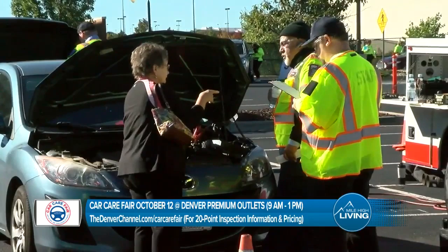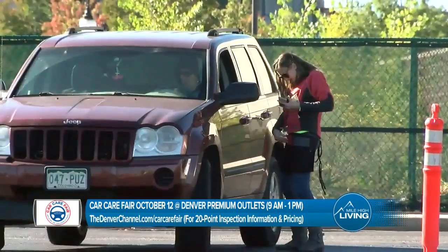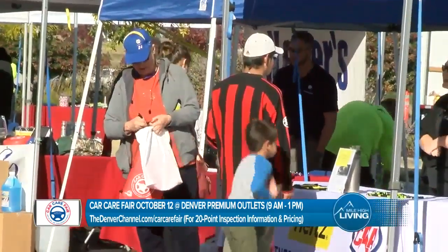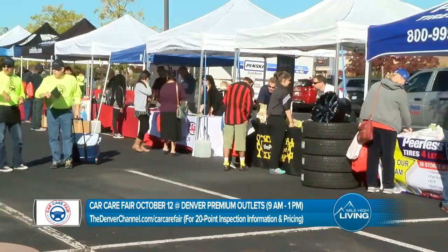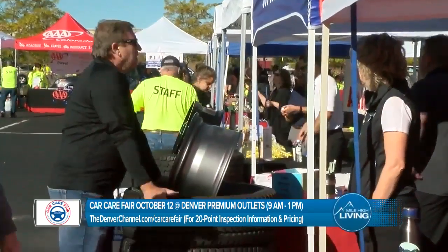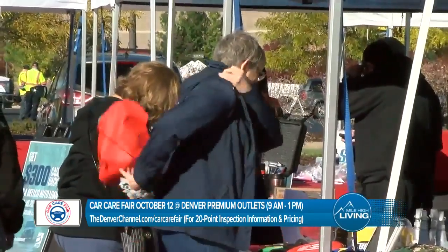Right. We think about cars a lot, but I think a lot of motorists probably don't think about their car until there's something wrong, which is how you run into these issues. That's why we're putting on the Denver7 Car Care Fair presented by AAA Colorado. It's kind of a one-stop shop. It's tomorrow at Denver Premium Outlets in Thornton. Come to us, we're going to have our guys go through a 20-point inspection. They're going to identify any of these issues and maybe even some other ones that might come up as they're going through the inspection, and then you're set.